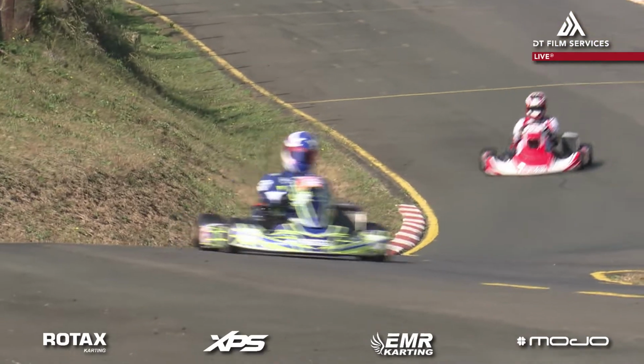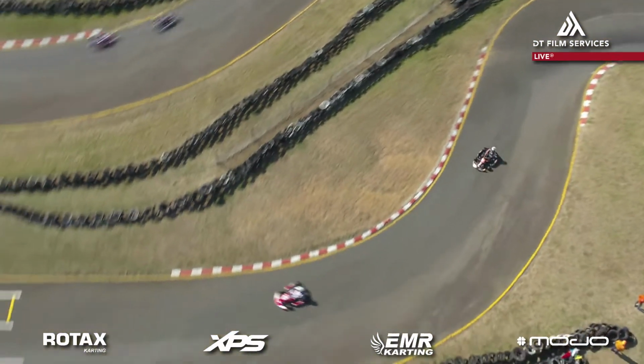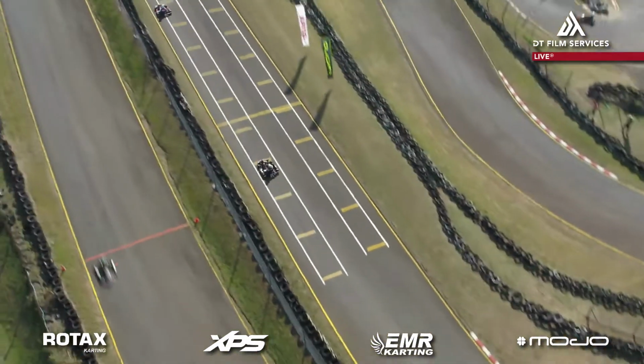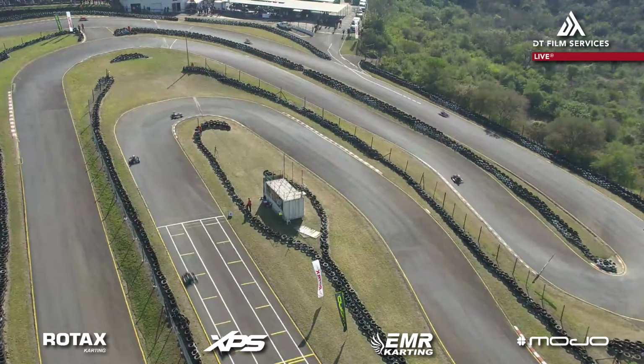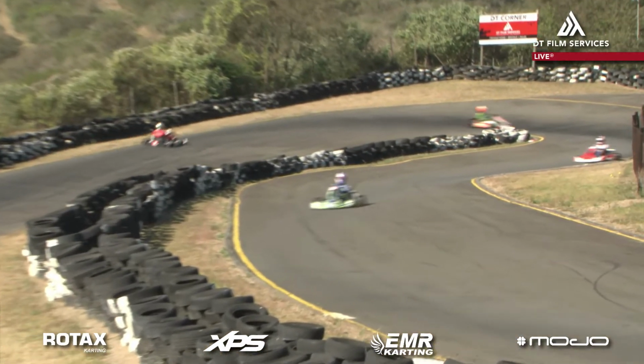Nico Zepiris here running in that fifth place from Brandon Smith. Kian Grotters in seventh. Nicholas Spanianis running in eighth. Jamie Smith in ninth. And Waylon Wyman making up the top 10 in DD2 right now.